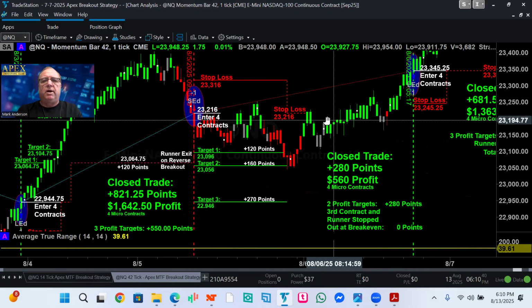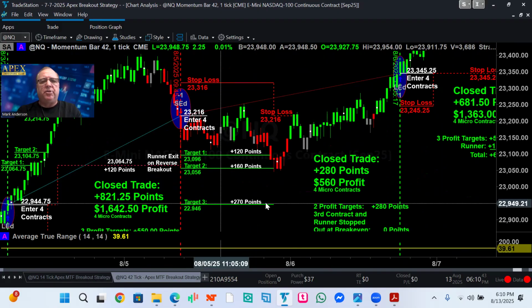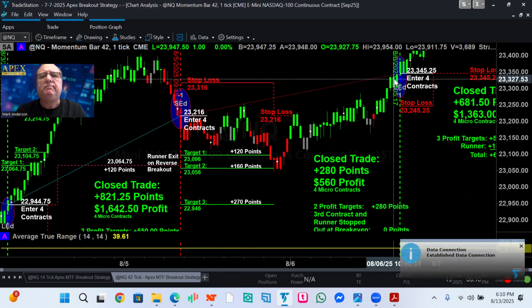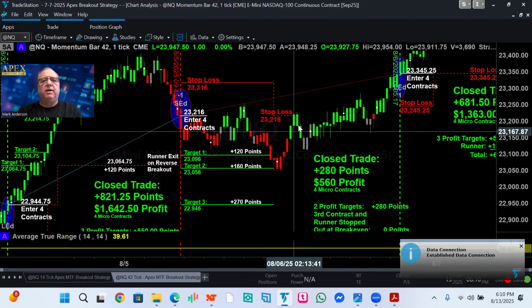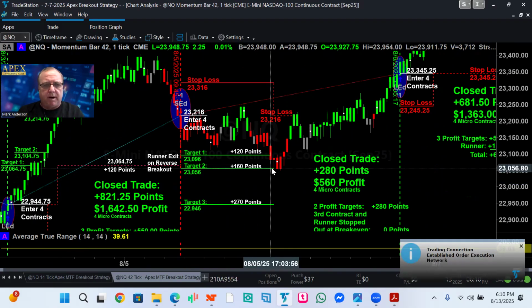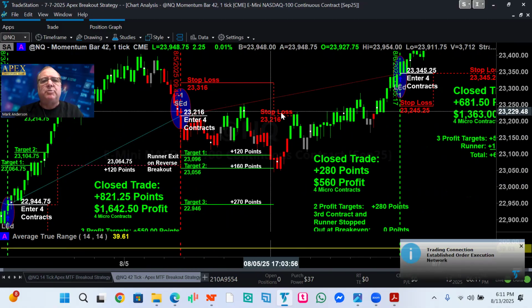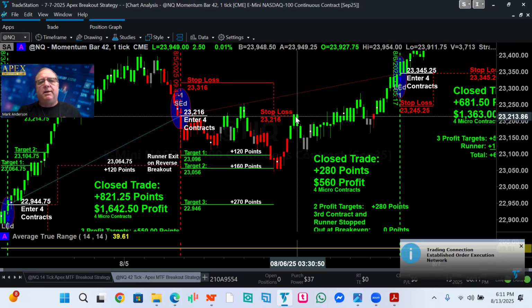So we keep moving along here. And now both target 3 and the runner get stopped out right here at the stop loss, because we see when target 2 gets hit, what do we do? We move our stop loss to break even. So target 2 got hit here. That's why the stop loss is right there at break even, which is 23,216. We get out, right? Price came up and hit it, so we're out.